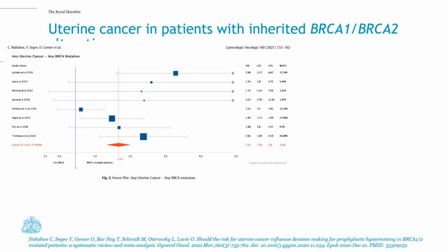This study was an interesting piece of work done by a group in Israel, and they showed that the risk of any type of cancer of the womb appeared to be increased compared to the population. So when you think about all types of cancer of the womb, the risk seemed to be increased by a factor of 2. The risk overall was still very low because remember, cancer of the womb occurs in only about 3% of people overall in the general population. So you're talking up to about a 6% risk.